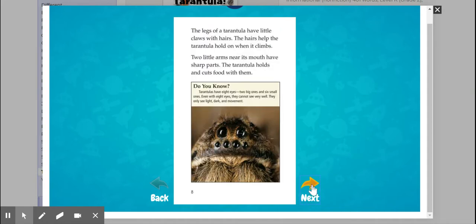The legs of a tarantula have little claws with hairs. The hairs help the tarantula hold on when it climbs. Two little arms near its mouth have sharp parts. The tarantula holds and cuts food with them. Ooh, here's the eyes. And look, we can read this caption about the photo about tarantulas having eight eyes.